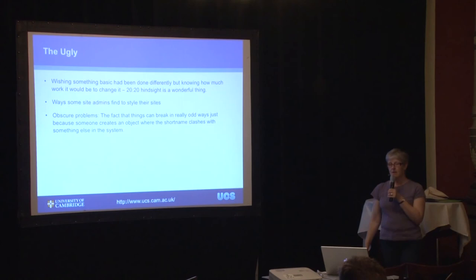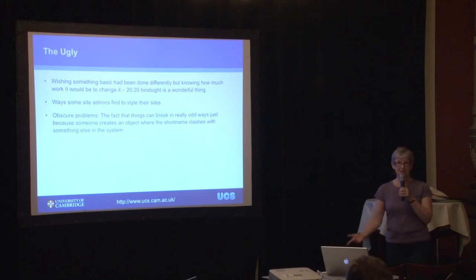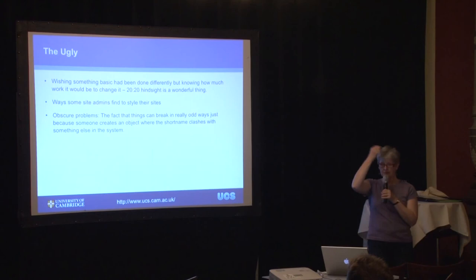The ugly part of it is wishing that we'd really done something rather basic differently, and knowing that you can't change it because it's too intrinsic to what you've got to be able to change it once you've got it running. Other ugly things are the way some site admins find to style their sites. You don't know what they're on, but heaven knows, they'll find something difficult to do.